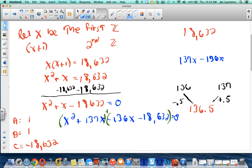All right, and then let me see here. Who would tell me the next thing? Who wants to give me the answer? Oh, I think Irina would say, let's take the GCF out of the first group, Mr. Lawrence, and get x times the quantity of x plus 137. And then the GCF of the second group, Mr. Lawrence, would be negative 136 times the quantity of x plus 137. And Irina, you'd be dead on the money.